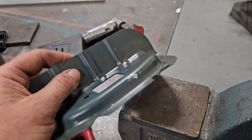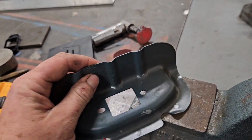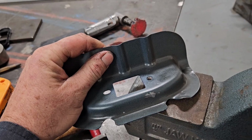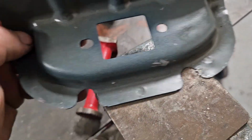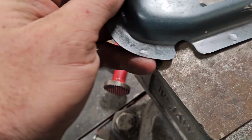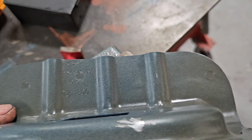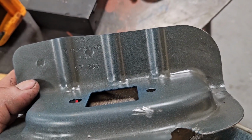So also, this bit of tab's been a little flared out, so we're going to body work that on the anvil on the vise and just get it nice and straight. And then what I'm going to try to do is center punch where these spot welds all are, because that should get us lined up pretty good. See how that spot weld damn near missed. And that's where our rivets are hopefully maybe going to go.